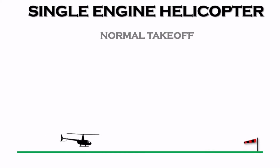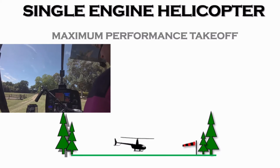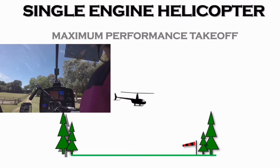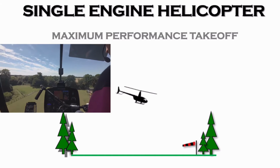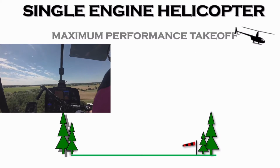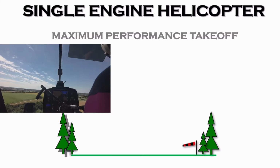If there's an engine failure during takeoff, then an immediate emergency landing is required, so the area ahead of the helicopter should be clear of any obstructions that might prevent a safe landing. When obstacles, such as buildings, trees, or power lines, are in front of the helicopter and prevent you from accelerating before climbing, a maximum performance takeoff is required. This manoeuvre requires more power to complete than a normal takeoff, so you need to check the helicopter performance before attempting it, as the outside air temperature, pressure, altitude, or helicopter weight may prevent you from being able to hover out of ground effect.